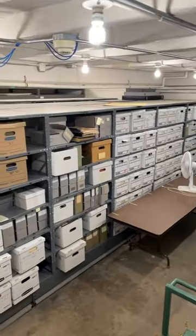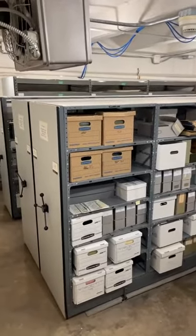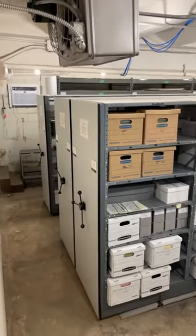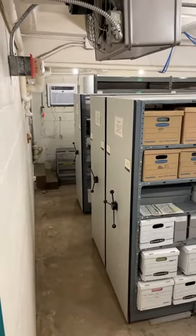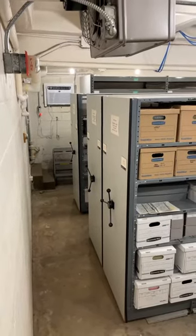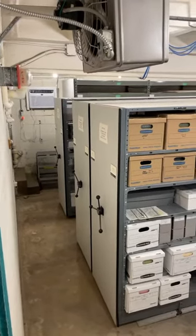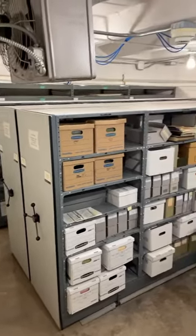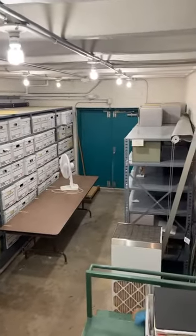And so these are records, again, that are less commonly used, but still important for us to have. And you can hear the air circulating and ventilating system down here. So these papers are not in danger, even though they're a little bit hard to get to. Everything here is being safely and securely maintained, even if it is awaiting perhaps a more ideal home in the future.